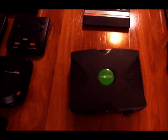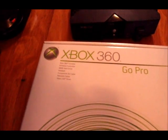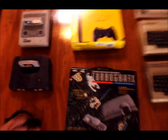Alright, what else? Original Xbox. It's got a mod chip in it and a hard drive, so you can run it as a media center using Xbox Media Center. And the 360. I chose this over the PS3 and Wii just because most of my friends have one of these. Quite happy with it. Don't play it as much as I should, but I do enjoy getting on the old Black Ops.